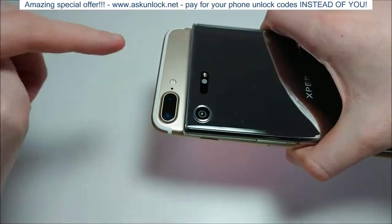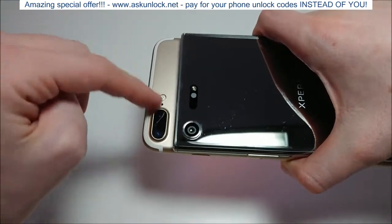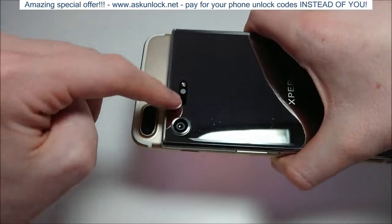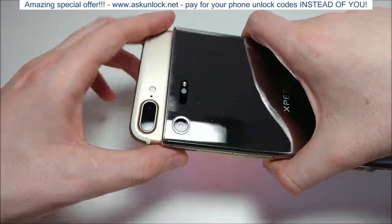And then on the iPhone, you actually have two cameras here in the back. Both are 12 megapixels. One of them is used for some excellent zoom. And on the Sony, you have one camera, 19 megapixels. And is capable of super slow motion, 960 frames per second.